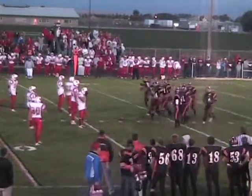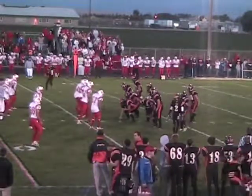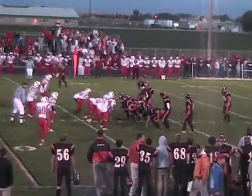Send three vertical. Send your tight end vertical and hit the middle vertical. The safety's going to play over the top. The middle's going to be open.